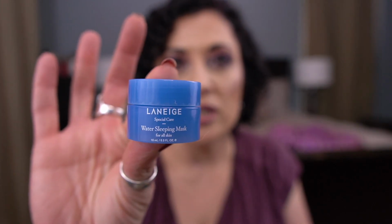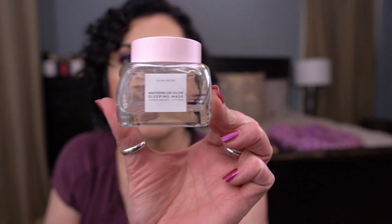This one is not peeling. The Laneige Water Sleeping Mask, it's not peeling on me. So we'll see if that changes, but as of right now, it is not doing that, even with all the oils that I put on my face. So yeah, this would not be a repurchase, but I finished it.